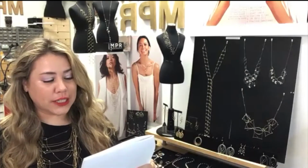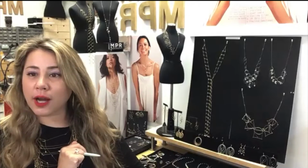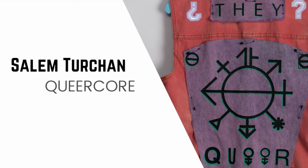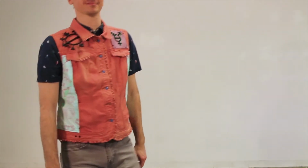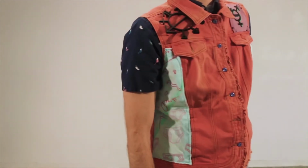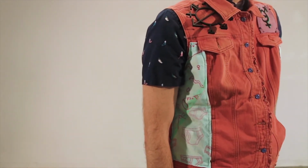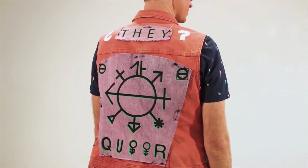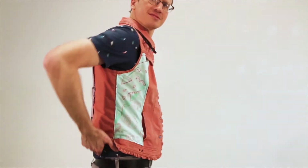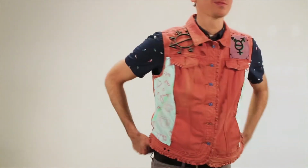We're gonna hear next from Salem Turchin, Queer Core Art Objects. And when this piece comes out, I immediately think punk culture, but I notice also the choice of color being so strong as a clear signifier of LGBTQIA culture, as well as the styling.